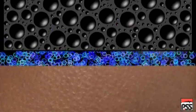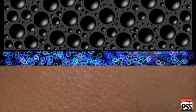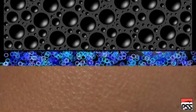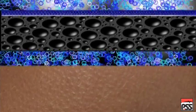Thousands of minute gas bubbles, which are lighter than water, are trapped in the neoprene foam and therefore make you more buoyant. But these gas bubbles are compressible. As you go deeper and the pressure increases, the volume of these bubbles decreases and reduces the volume of water displaced by the wetsuit. Consequently, the buoyancy of the wetsuit will also become less.